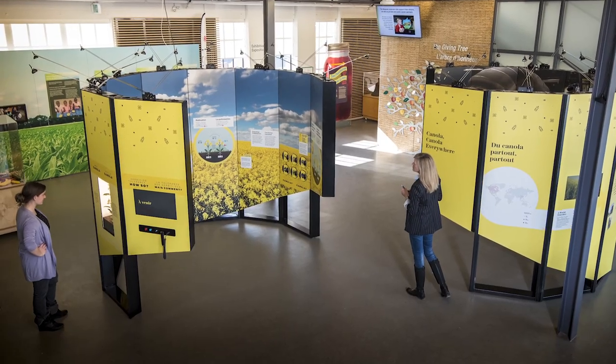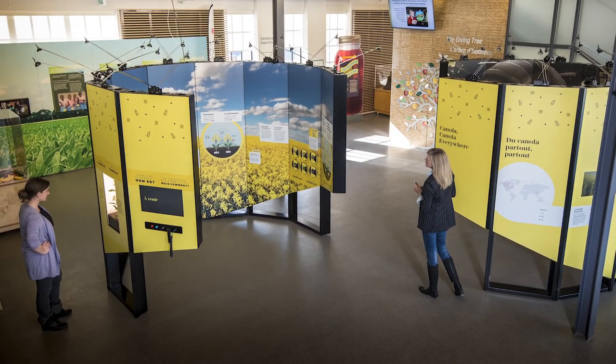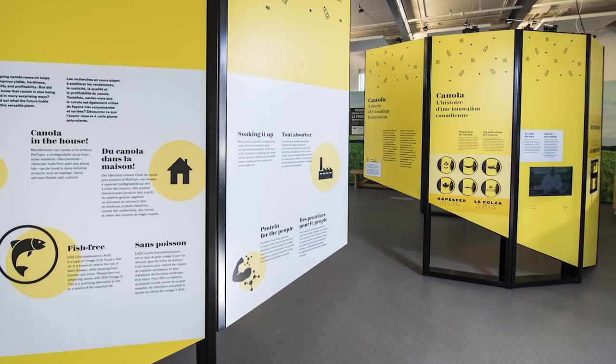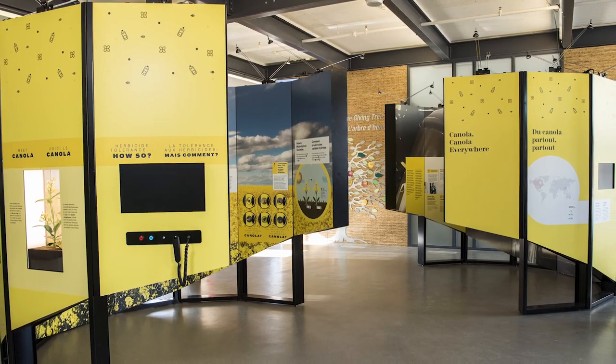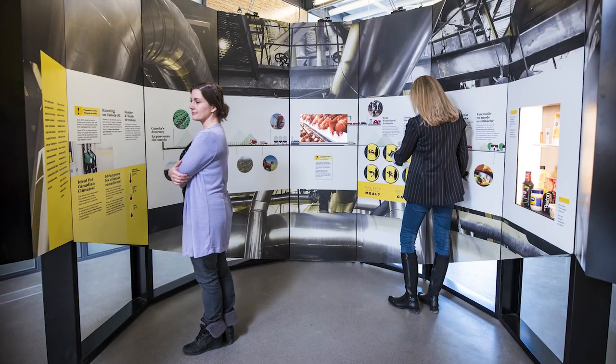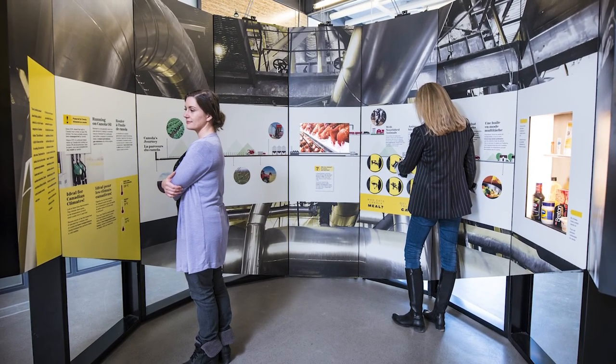Another new traveling exhibition, Canola, A Story of Canadian Innovation, explores a truly made-in-Canada crop. 2017 marks the 50th anniversary of canola's development from the humble rapeseed. It also traces canola's journey from prairie labs to its current position as an important worldwide oilseed crop.